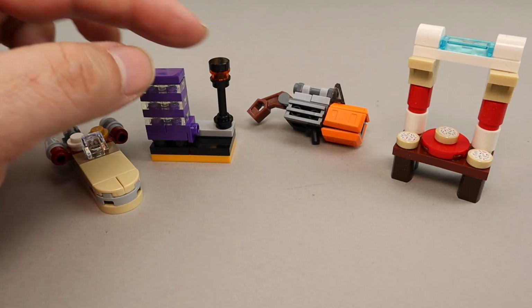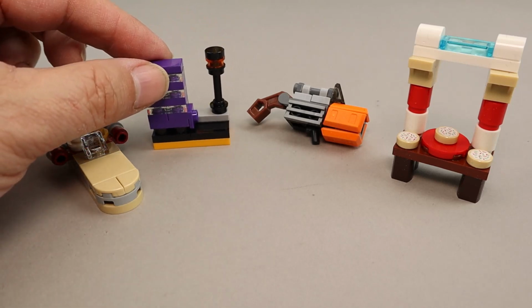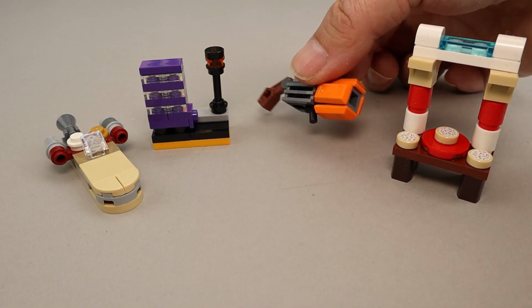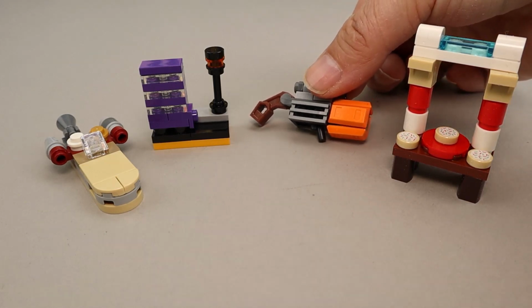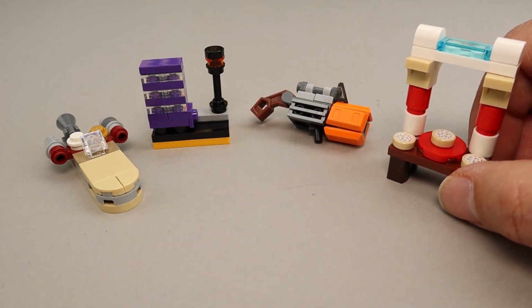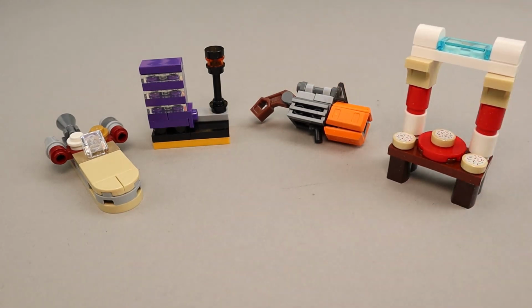The streetlight, I think, turned out very nicely. That looks pretty good. There's a large blaster here, presumably for Rocket, some big blaster that Rocket built. And then, remember Tippy from yesterday had sugar cookies? Well, we now have a sugar cookie booth that goes along with that.